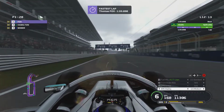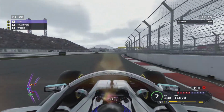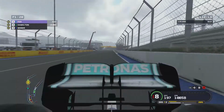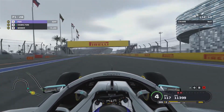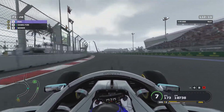Great work. That was my lap where I just had some fun. 133.8. Just basically having a lot of fun. 8 seconds clear now of Lewis Hamilton. So comfortable in this race. I didn't realise Russia was so weak for the AIs. It's either really weak for the AIs, or it's just a track that I've secretly found my dream setup for. I haven't even done that much work around here.